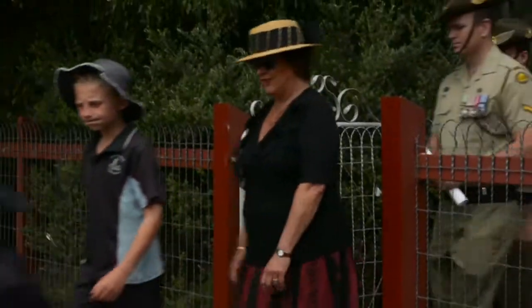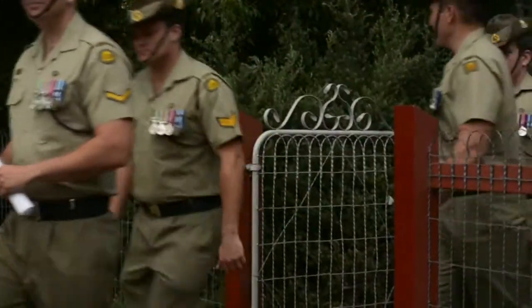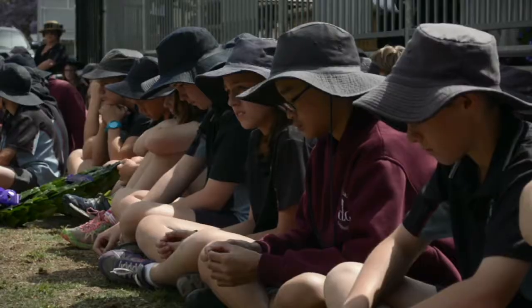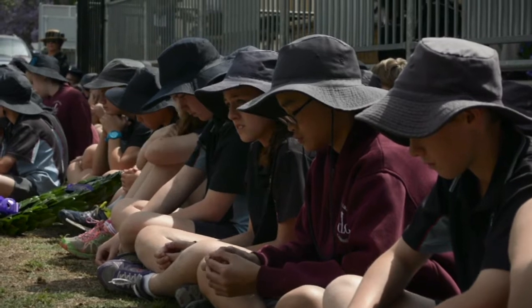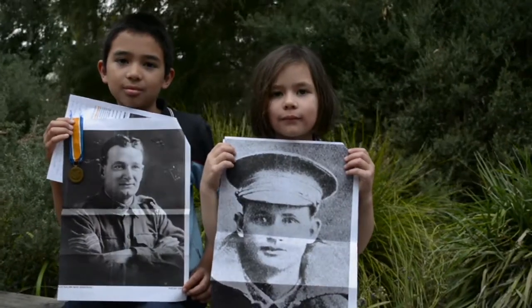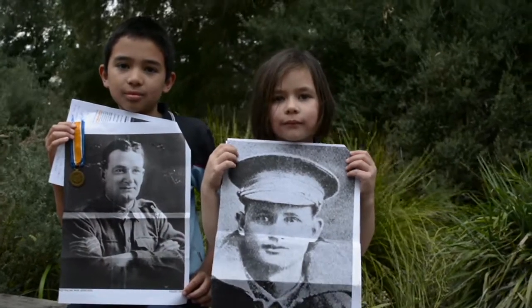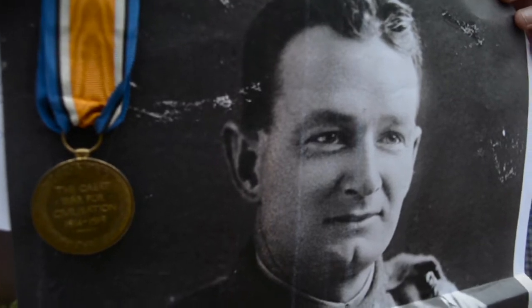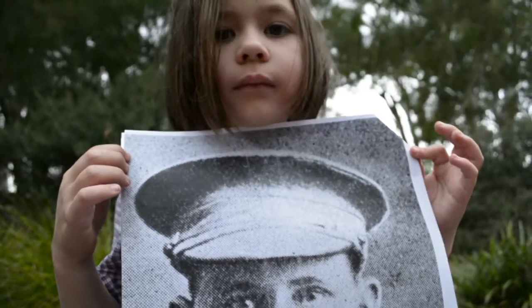Of the 30,000 men who trained at the Mitcham camp, 6,000 were killed in the war. Our great uncle Roy Larwood and his cousin William Larwood trained at the Mitcham camp. Roy was killed in France, and William was killed in Belgium.